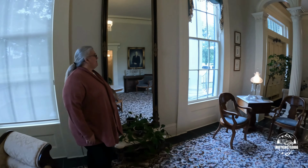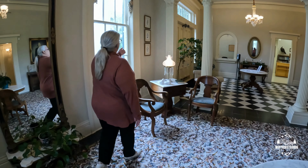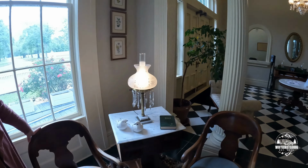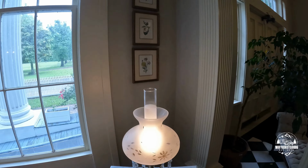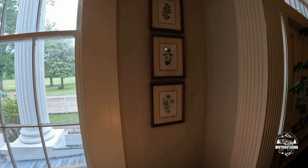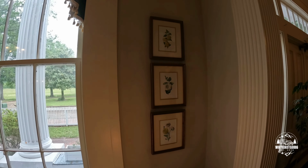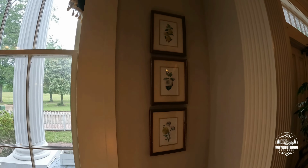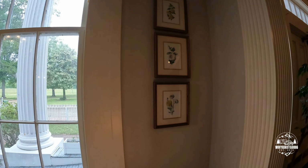And then the last piece is these three little botanical pieces. I don't know who the author is, and it does say on each one what they are, but it's so light and teeny tiny, and I'm blind and I can't read it. So if you're a plant person, you might know what each flower is. Yeah, I'm no help at reading it either.